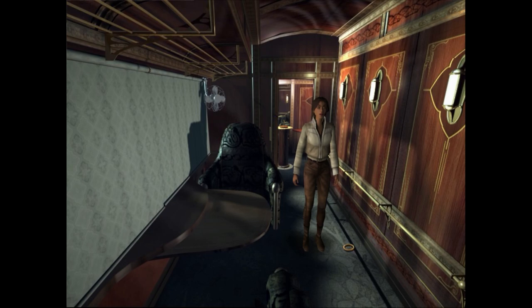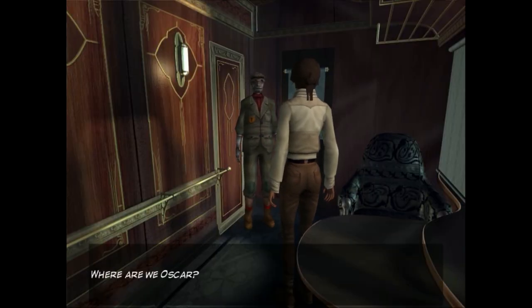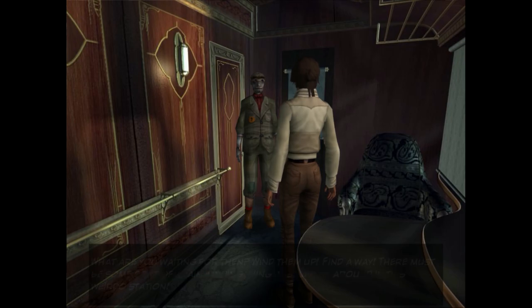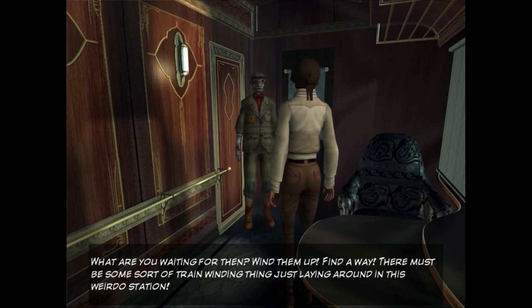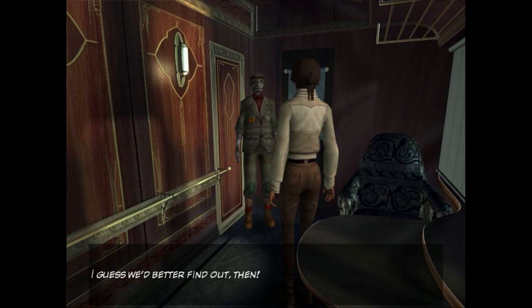Okay. Right, let's see where we are. Oh. Where are we, Oscar? At the halls of residence of Barockstadt University. Do we really have to stop here? The situation is incompatible with the pursuit of our journey. What are you waiting for then? Wind them up, find a way. There must be some sort of train winding thing just laying around in this weirdo station. I have seen nothing that fits that description, Kate Walker. I guess we'd better find out then.